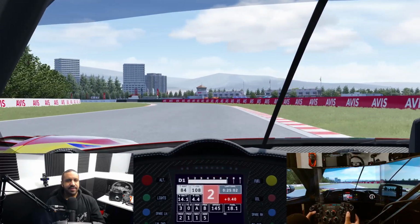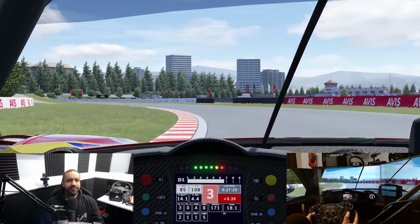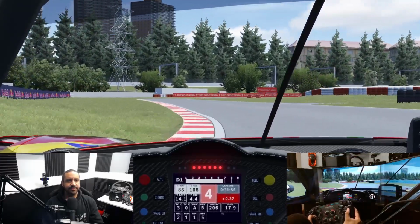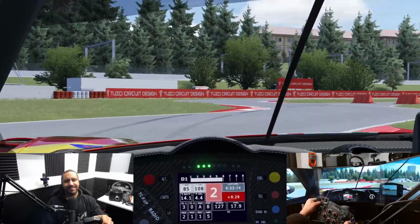And then if you can do this routinely, you too can be a middle-aged man driving video games in his garage. Living the dream, living the dream.